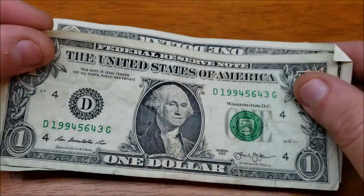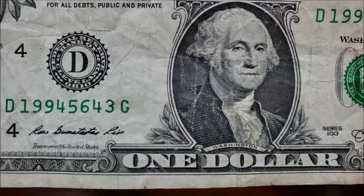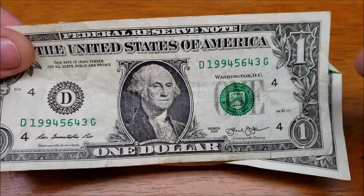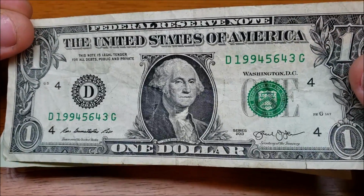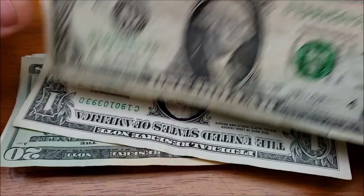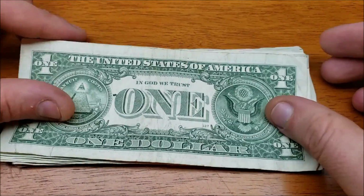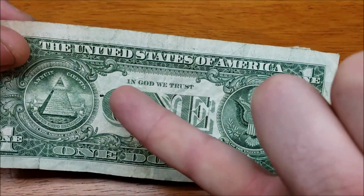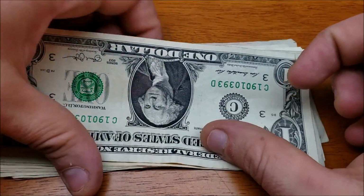Next, 2013 note as well, printed appropriately from first looks. Once again, we do have a little bit of that bleeding of the green and the serial number, but it's very faint on this one. That's just from general use, circulation use of the bill. 2013 series, so we've seen tons of those throughout the bill searches. You probably see those all the time. And there's a little marker spot where somebody was drawing on the bills, so nothing to talk about there.